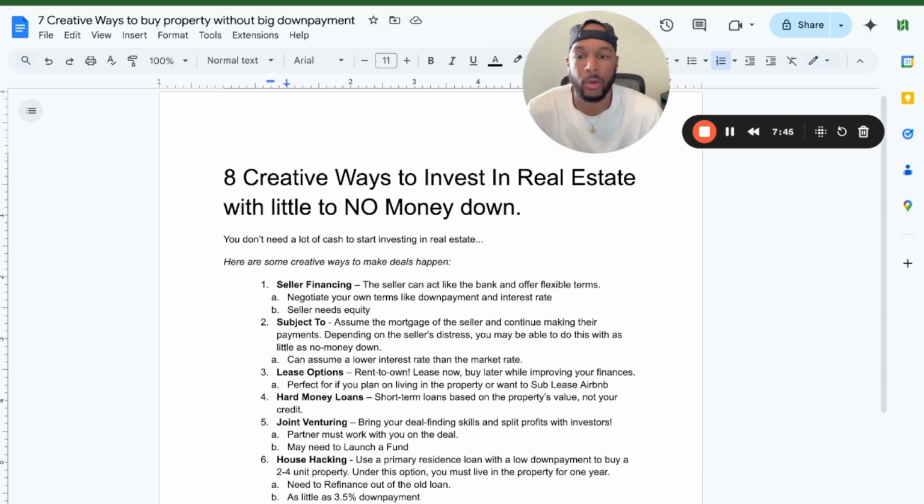So subject to is a great way. It's very popular right now. And Pace Morby, who's a genius at creative financing, has made it extremely popular in this market. Interest rates are going down, yeah, but if you look back in 2020, interest rates were like half as much.